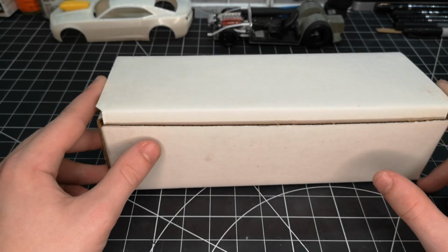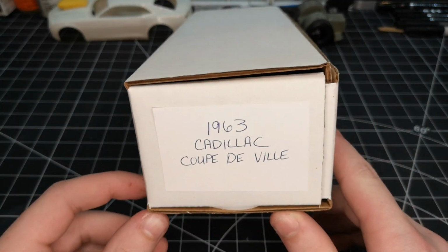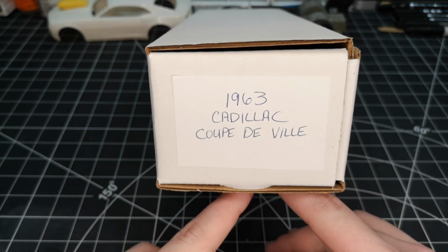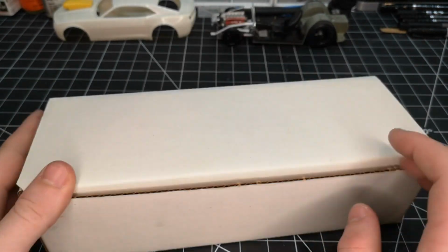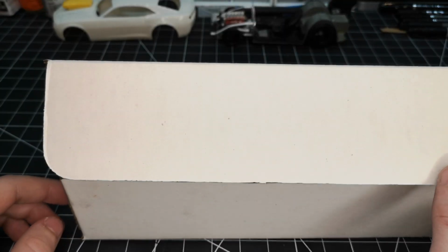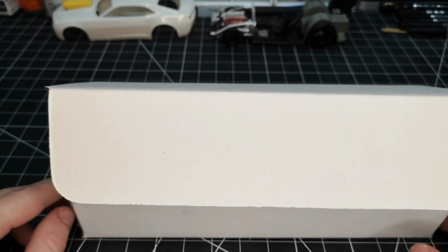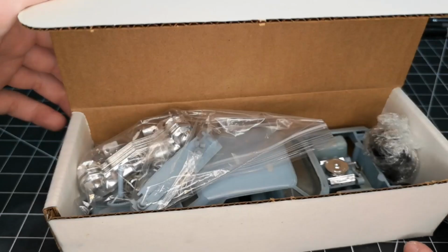Alright, so as you can see, it's not a box that you'd expect from Johan. I think this is not from the actual company, but on the front it says 1963 Cadillac Coupe de Ville. I don't know if you guys know this, but this is kind of a special kit because Johan only made the 1963 Cadillac, I think, twice, and all after that they went into convertible, and this is the hardtop version. So this was an original Johan kit.